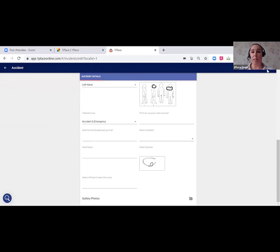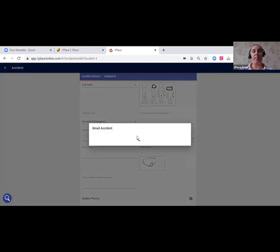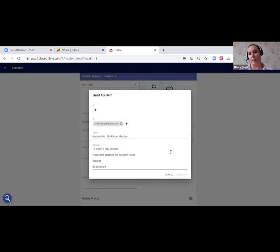Once we go to submit, then we can choose to send that accident via email, and it launches the ability to add the email address, and then of course add a personalized message here, and then send that automatically as well.